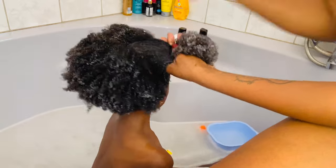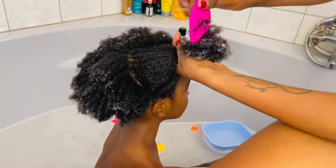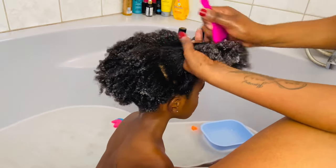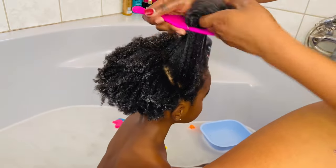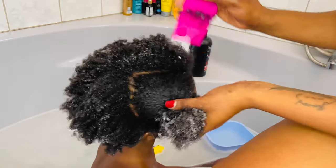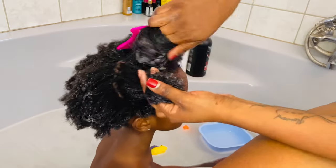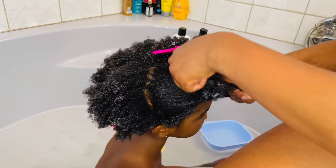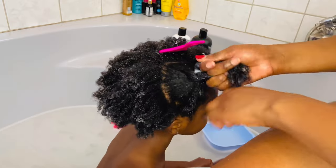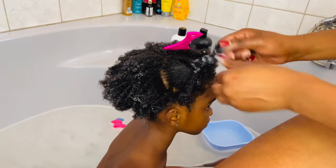I always do little chunks. Ow. Oh, sorry, Babidi. I always do little chunks, little by little, until all the hair is completely detangled. Trust me, it's a lot of work. This is no easy job. I'm just gonna twist this into some little twists to get them a bit soaked up into the detangler, into the deep condition.